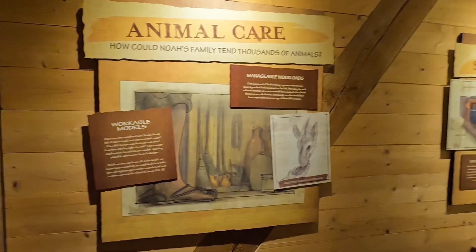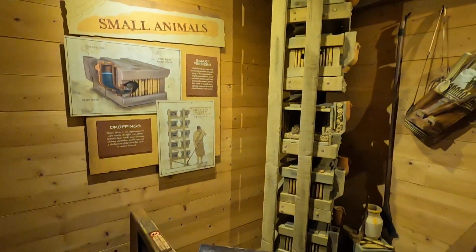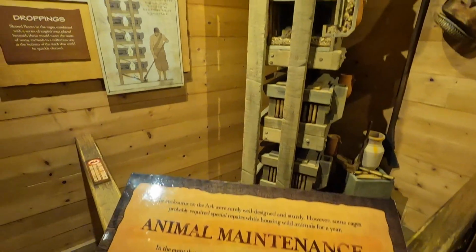There was a whole section dedicated to the feeding and care of the animals on board. It was pretty interesting.